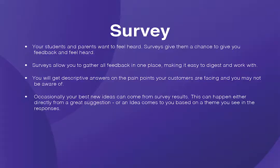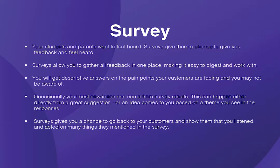A couple other reasons you want to survey people is occasionally you get the best ideas. Sometimes we got our best ideas for our music school from surveys and ideas we weren't even thinking about. So that's another great reason. A couple more, surveys give you a chance to go back to your customers and say, hey, here's all the feedback you gave us and here's what we did with it. And so you can show them, hey, we listened, we're listening to you, we're trying to build the thing that you want, so keep giving us feedback and look at all the great things we're doing. So that's a great one.